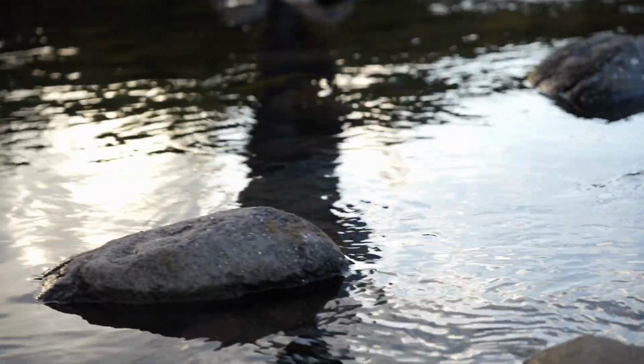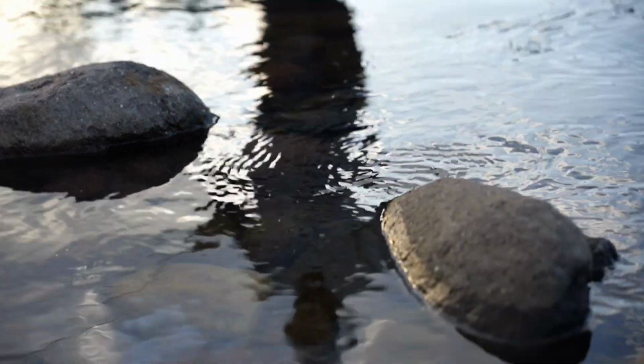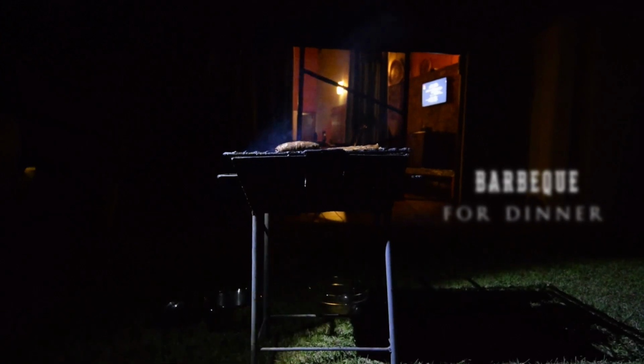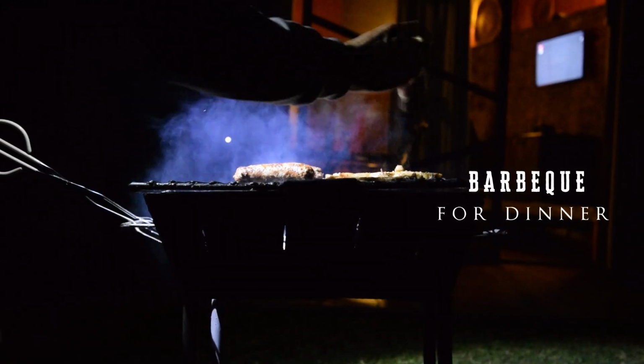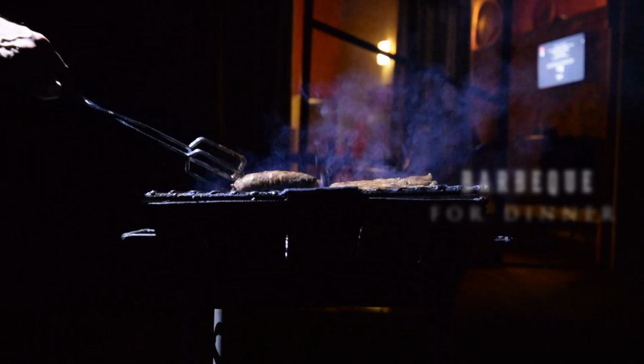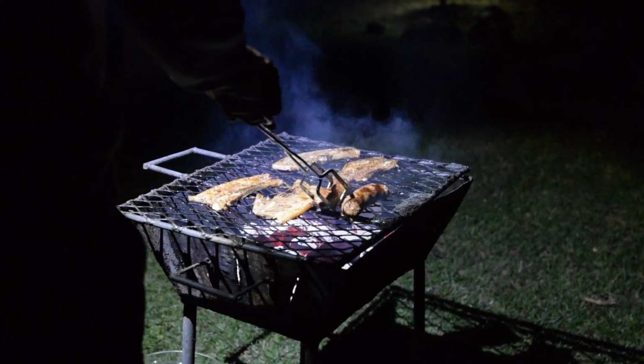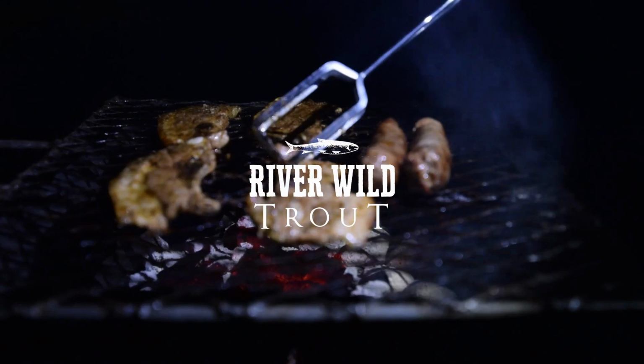Safe to say by this time we were tired and we were hungry. And what better way to end off the day than with a good old South African braai. Reminiscing about the day, thinking about what we could have done, what we would have done, and what we should have done.